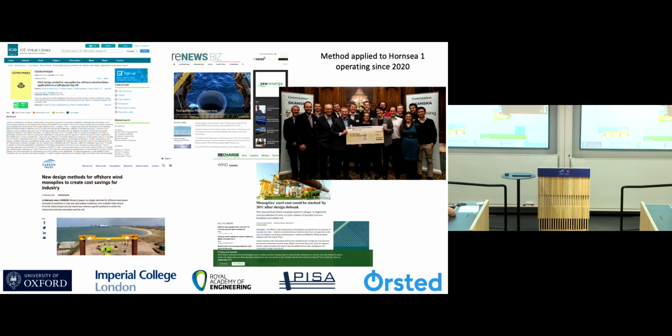So it finished in 2018. Hornsey 1 came on stream as an operational wind farm in 2020, using the design methods for the design of the structures. And I'm pleased to say that the Hornsey wind farm is still operating and there's no failures. So at least the system works. But since this time, it's been applied to at least 10 wind farms around the UK, a number of wind farms around the US, and is the standard method for designing structures for offshore wind at the moment.